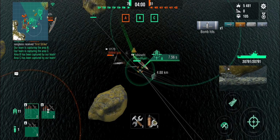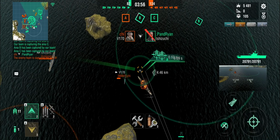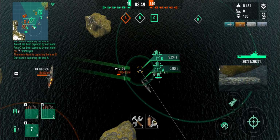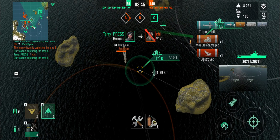It's a bot Ishizuchi. And we've got a bomb hit. You see what I mean about the 10% fire chance, right? If this was a bow, we would have gotten a bomb hit and a fire, because that thing's got a 45% fire chance. But now he's stopped. Yeah, this isn't going to work twice. Is he going to go forward again? Well, he doesn't need to, because he's dead now.